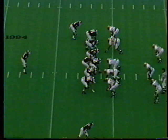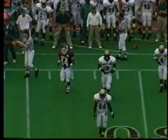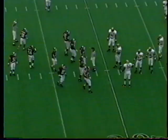Play action. Throwing the ball. It is off. No, caught by Detron. And he dropped the ball. Hit it on the sideline as he's going. Oh, we got a flag down here. We're going to have a roughing the passer penalty. Oh, how about that? First and 10 at the 21.